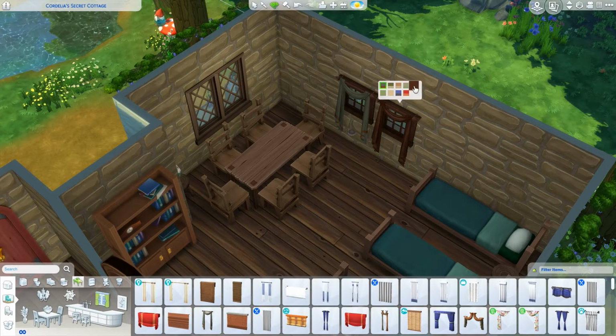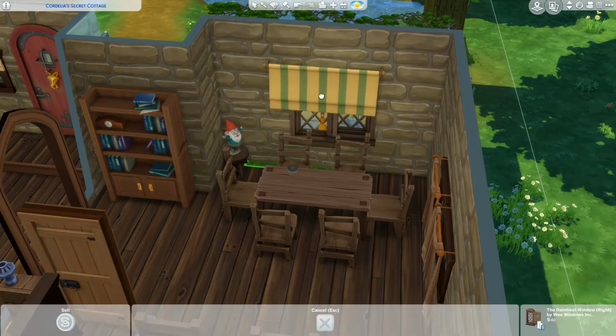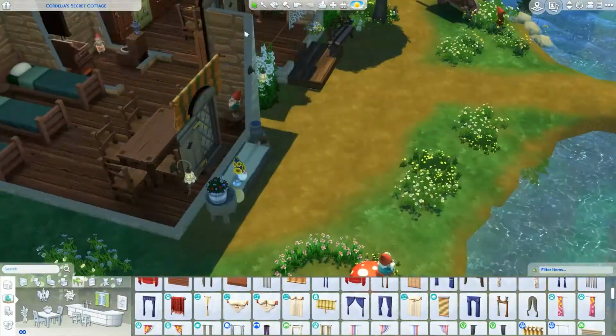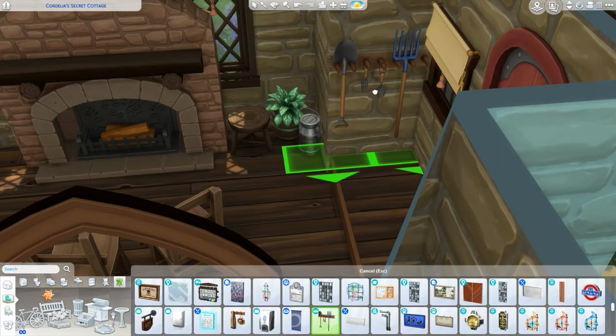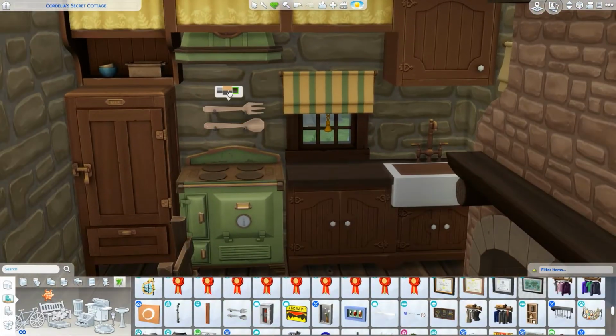I also placed 3 beds instead of 7. There's supposed to be 7 tiny beds, so the most accurate way of depicting that would probably be placing 7 toddler beds in this build, but that's not really functional in The Sims, so I just placed 3 beds in the space that we had.